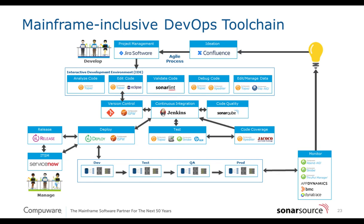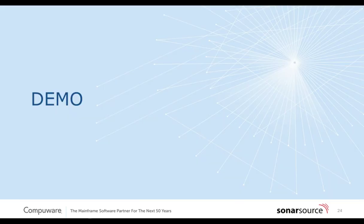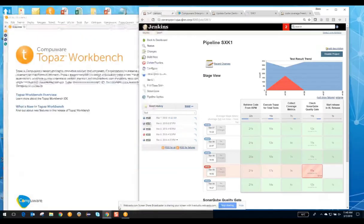The mainframe no longer needs to be an isolated entity and can be an active and equal participant in enterprise DevOps. And this can help improve both your throughput and quality, as well as break down the organizational silos that have been built up around having a disconnected culture, process, and tools between mainframe teams and distributed teams. So now I'm going to move on to a brief demo of how some of these capabilities can manifest themselves.